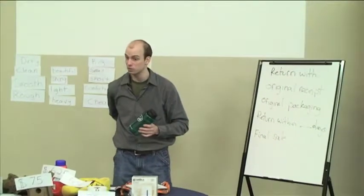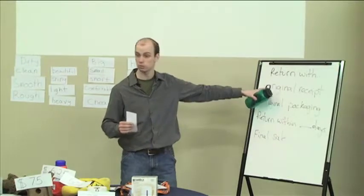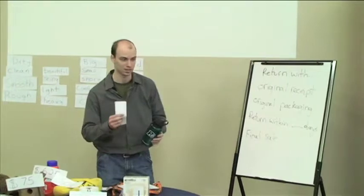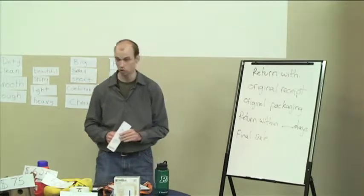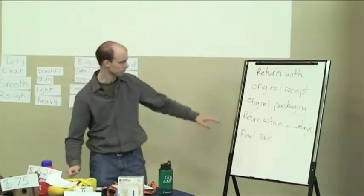But if I have the receipt, can I return it? Yes. If it says return with original receipt? Yes. But you need the receipt. So you need to keep your receipts all the time. Or give them to your parents. They'll know what to do with them.